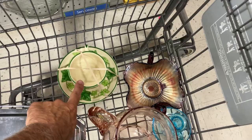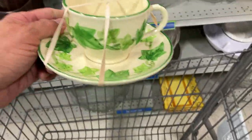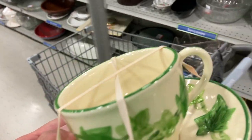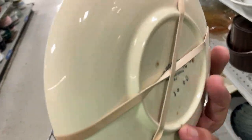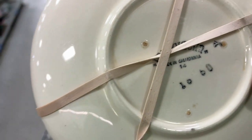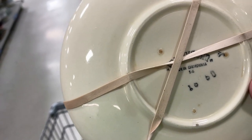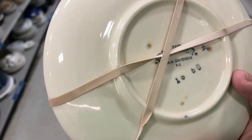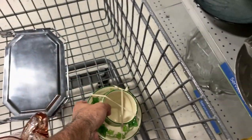I don't collect it, but I collect cups and saucers, mostly in glass, but I've started getting into a little more pottery as well. You gotta have one in your collection if you're gonna have a collection of American dinnerware. And I chose this because it's got, and the rubber bands are in the way, but there's that old Made in California stamp on the back. That's right, so this is the early stuff. And if I'm gonna get one, I want one of the old California made pieces. So that's that. I'll put that back in there.